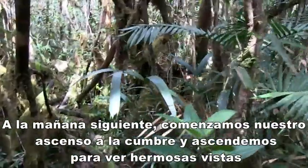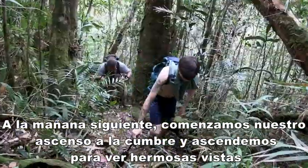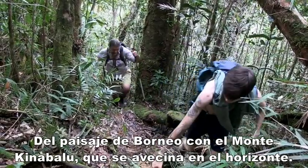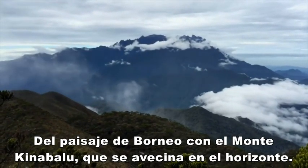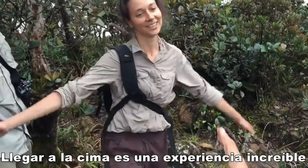The next morning, we begin our ascent up to the summit and climb up to see beautiful views over the Bornean landscape, with Mount Kinabalu looming on the horizon. Reaching the summit is an amazing experience.